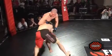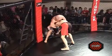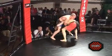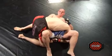Durkan straight for single leg. He caught a decent knee on the way in there, but still managed to get a takedown. Got his hips quite high to be going for a slam. Still managed to secure the takedown.